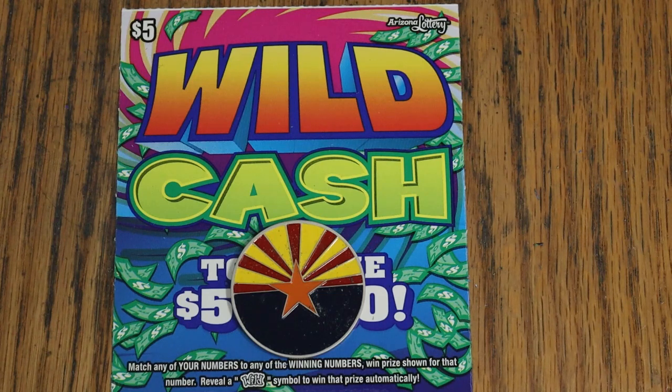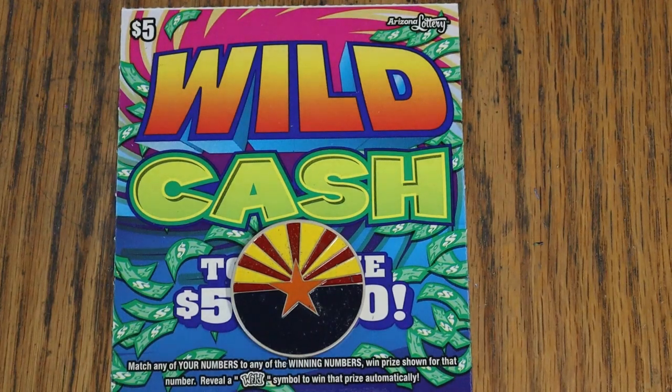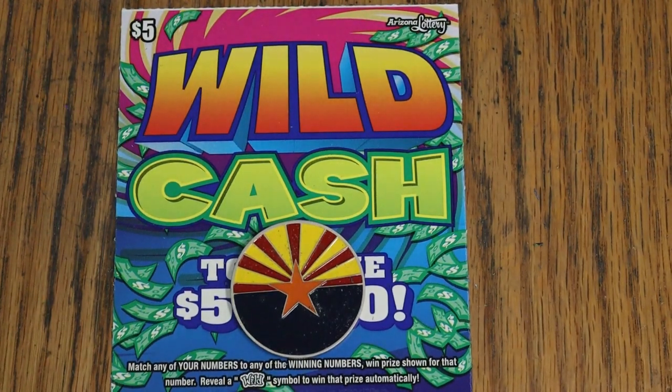We are in lowboy country today, and I've got 10 of the Arizona Lottery's $5 Wild Cash game. It's a $50 session. It is a simple match your number to the winning number, or find the wild symbol to win the prize automatically, or possibly get a manual win on all 15 prizes. I've yet to accomplish that little trick.